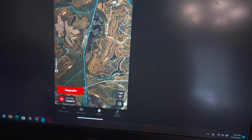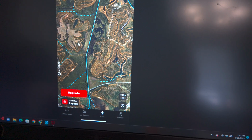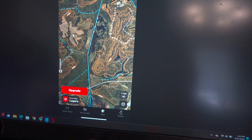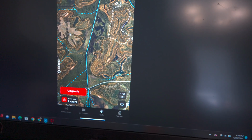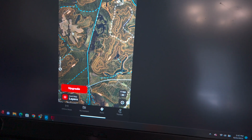We have like a swampy area with woods right through here. So this right through here would be a great pinch point. Me personally, I even like out here, because if they're going from open field to open field, this right here is a pinch point.